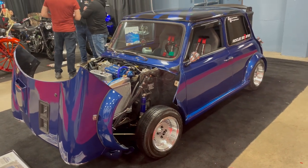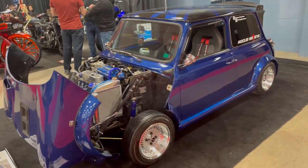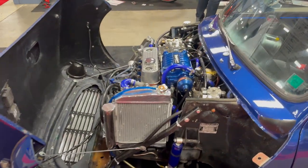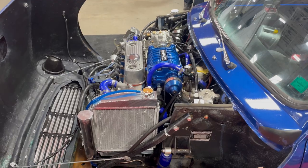Look, a Mini, just like mine. Well, sort of. I couldn't help but take a little bit of footage of this thing. It's beautiful. Different way to do it than how I did, but man, this is sweet.